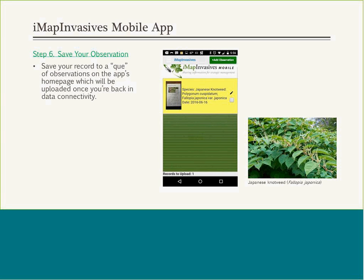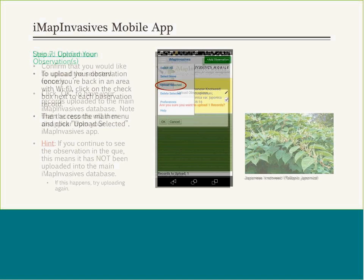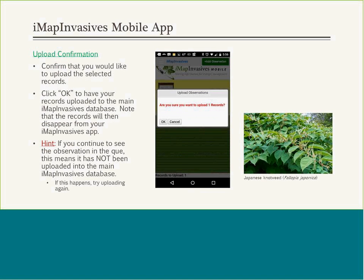And once you're in data connectivity is when you're going to upload the records. So wait till you get to an area that has Wi-Fi, and then click the checkbox next to each of the records. And then from the menu, you're going to say, upload these records that I've selected. You're going to confirm that you indeed want to upload the records that you've checked, and you're going to say OK.